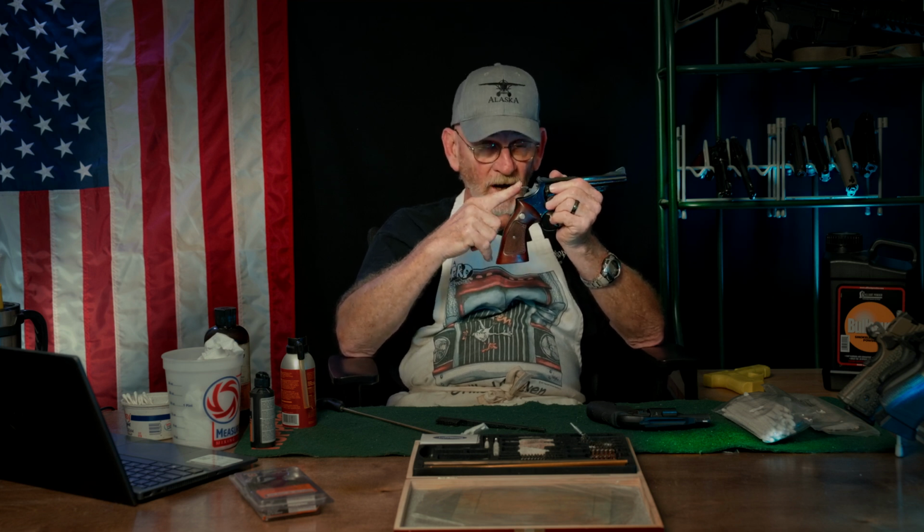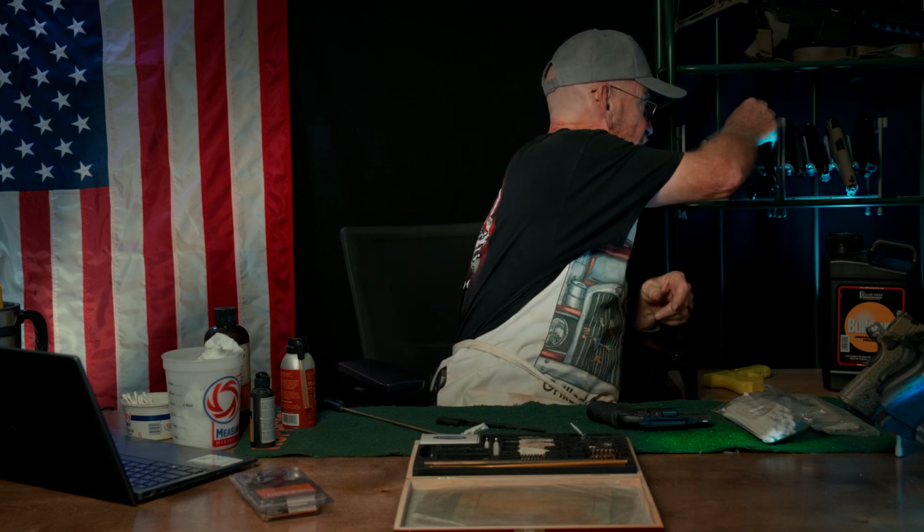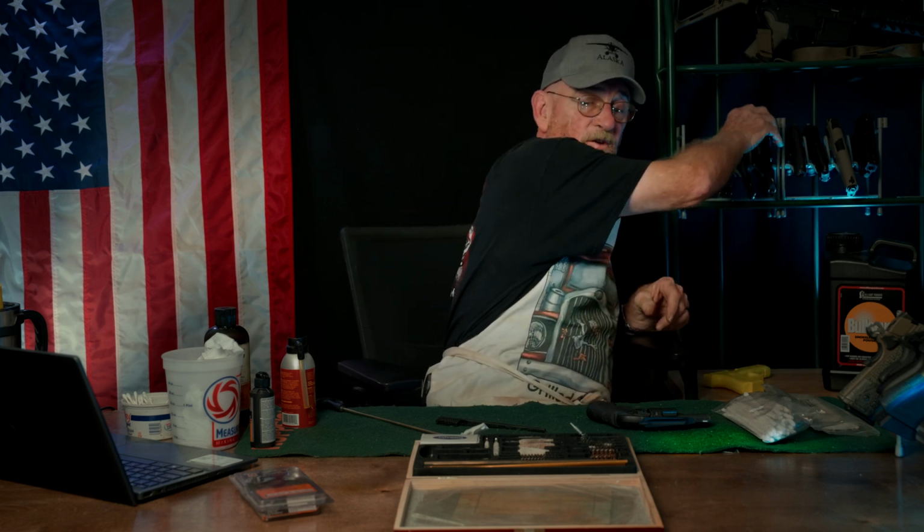This hammer should not budge at all when you push on it. So if I was to take this gun and turn around and bash it on this table and it had a live round in it, it would not fire. The safety mechanism inside would be working. But if I can move this even a little bit, there's something going on with the safety, and you need to have that checked out by a gunsmith. So that's enough. And you do that while you're cleaning your gun.